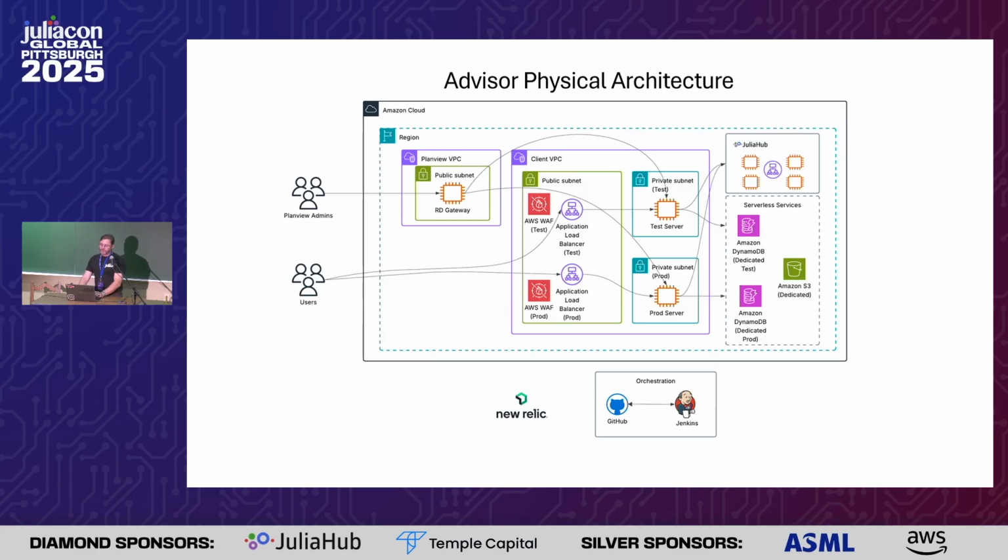And so this is our physical architecture of what the Advisor product looks like. And you can see over here that we do have the Julia piece in spot here. So this is where JuliaHub comes in, right? So we have this big architecture with all this stuff. And then it's like, oh, by the way, let's bolt on Julia and see if we can make this thing run better.